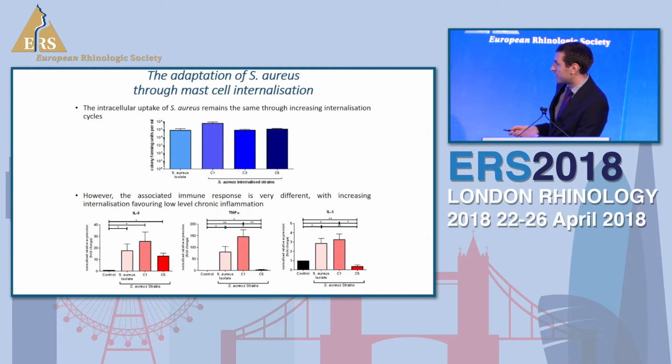So if we look at a number of pro-inflammatory cytokines, when we add in Staph aureus, our stock that we received from a patient with CRS, there is a pro-inflammatory response. Once we internalise this once, it's even more pro-inflammatory. But looking at the 5 times internalisation, there's a significant drop-off after this point, indicating that when the bacteria is initially targeting the mast cells, there's a potent pro-inflammatory response. As it becomes a chronic process and there's release and uptake, there's less of an immune response, potentially meaning that the bacteria are going to survive within the subepithelium for a longer period of time.